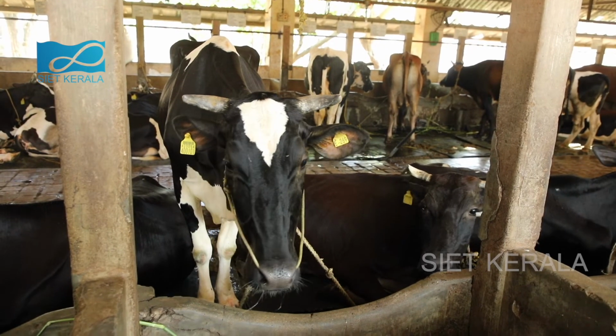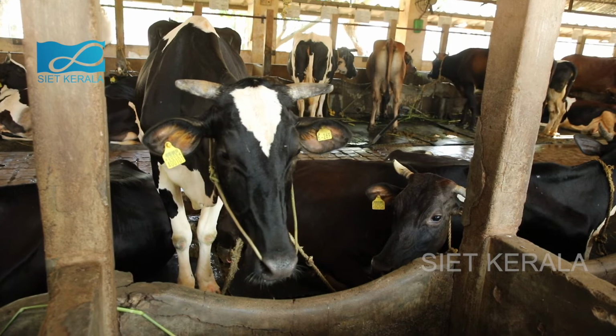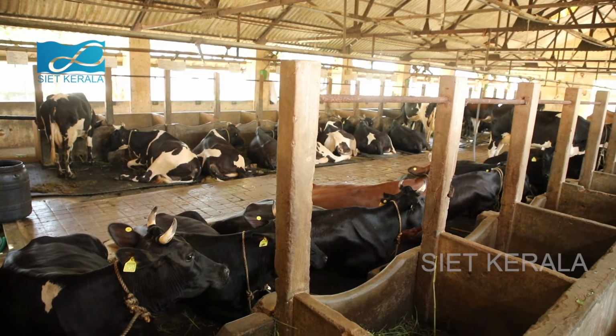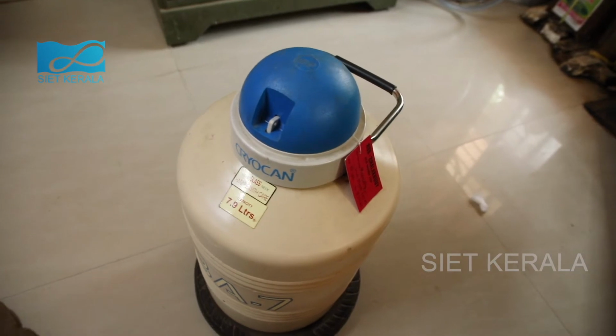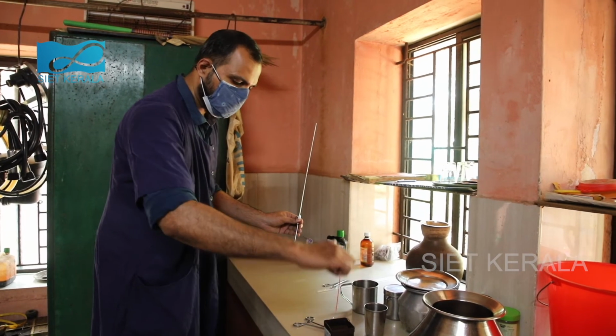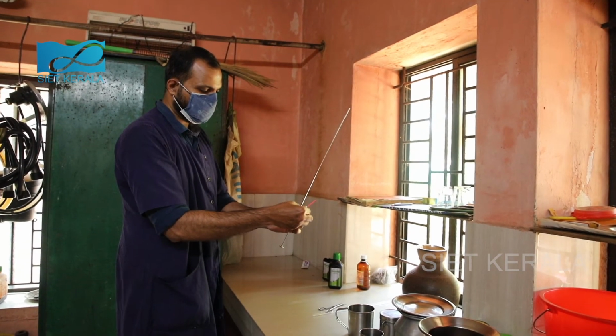For a farmer, it is very expensive to rear breeding bulls. In that case, artificial insemination is of great help in inseminating a large number of cows with limited doses of frozen semen. Also, the incidence of sexually transmitted diseases is very low compared to natural service. Genetically superior bulls can be used to their maximum benefit through artificial insemination. It is also easy to transport the frozen semen straws, and these straws can be stored for many years.